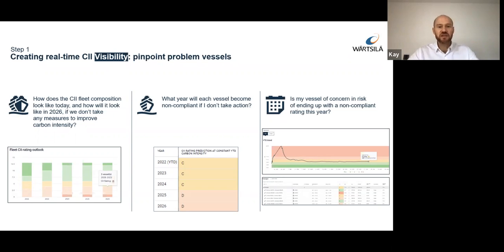The graphics show data from a European tanker owner-operator. How many vessels fall into each rating category for the year, extrapolated until 2026. This specific company has already taken quite some actions to improve their vessel's carbon intensities, as they need this kind of data for their ESG reporting.